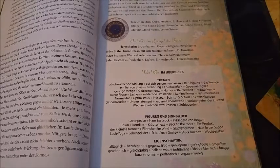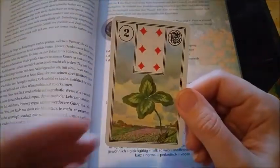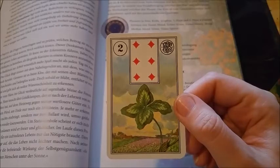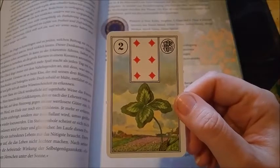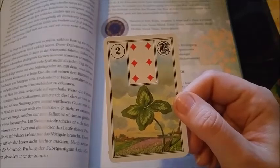But so let's see what we have. Heads that we have here. We have, of course, the number. We'll come to the number, and this number, the number 2, is of course about duality. It's about the yin and yang, the black and white, the good and evil.